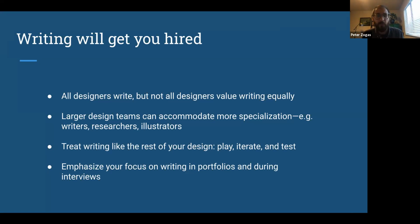The reason this is important is because of how design teams are made up and how work is distributed depending on the type of design team that you're in. So if you're going into a 3 or 4 person design team, you're going to have to do everything. Or if you're on a small product team, you're going to need to do a lot of the writing yourself. You're going to need to do a lot of the research yourself, right? You're not going to have that specialization.